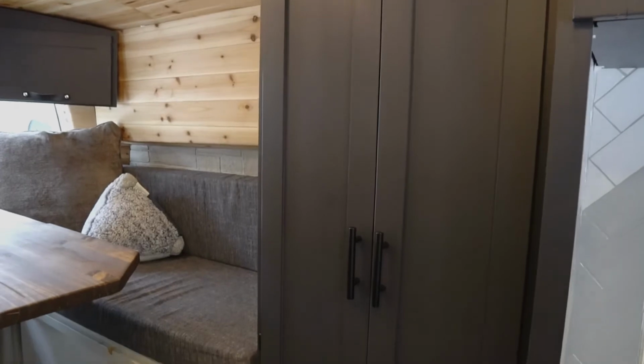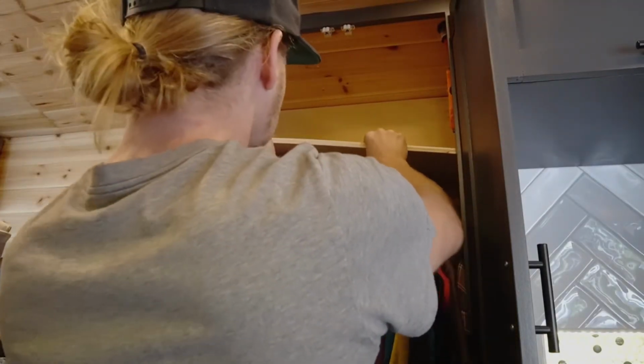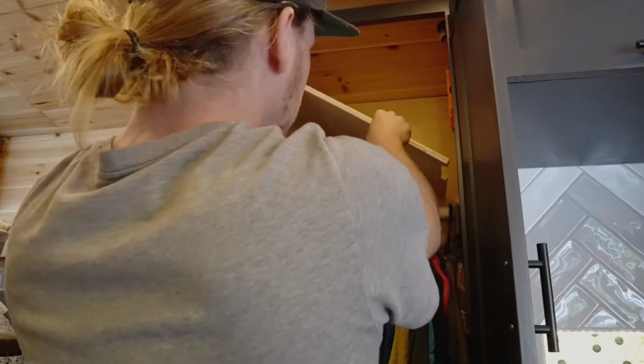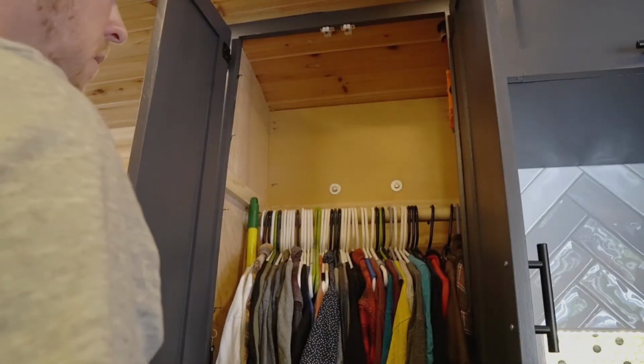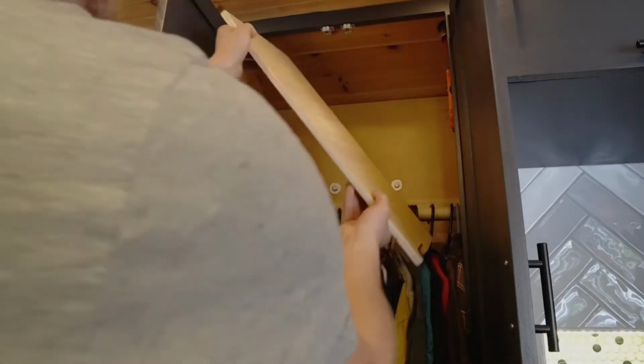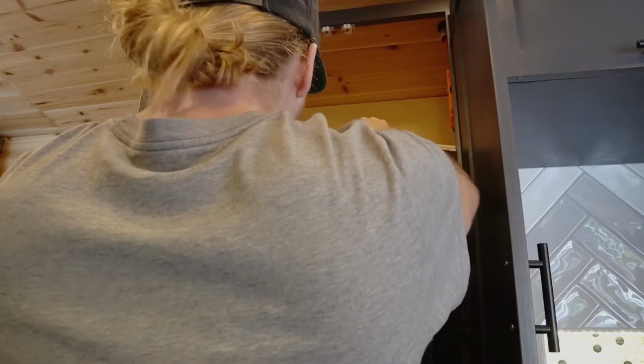Moving to the left, we have a tall cabinet here. You'll see I have a clothing rod for hanging storage and then a shelf up above for miscellaneous items. And that shelf up above can actually be removed very easily if you want the full height of that cabinet to store, say, a snowboard or fishing poles or other tall items that you may have.